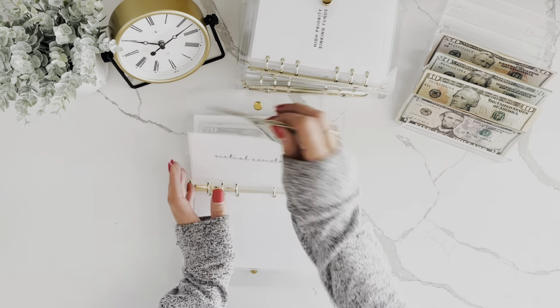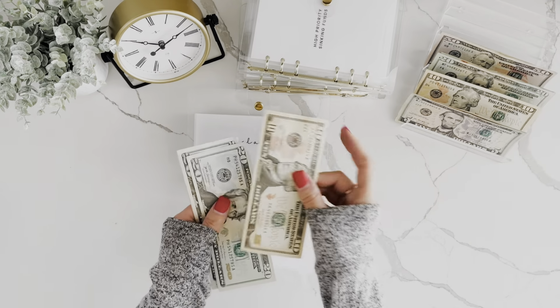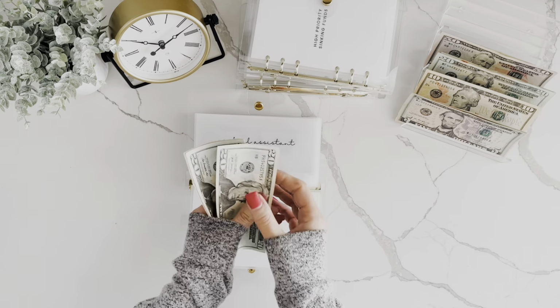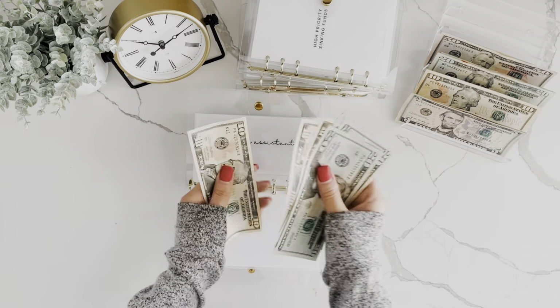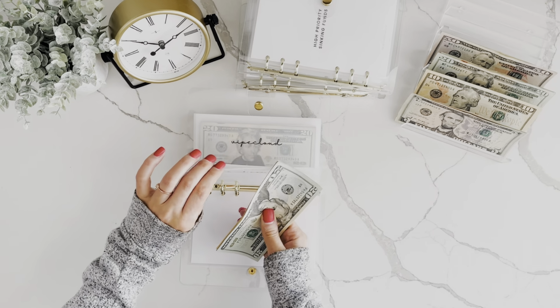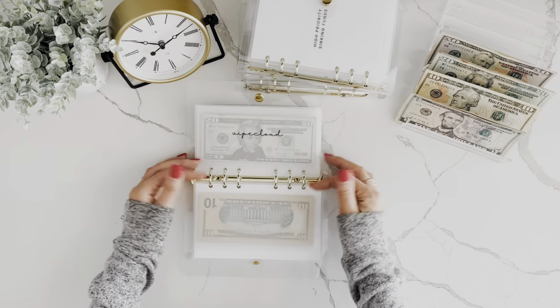So virtual assistant, this is for my virtual assistant for my incorporation. These 10s are just amazing. All right, so now it has 20, 40, 60, 70, 80, and 90. And I'm technically a month ahead with this stuff, so this will go to paying her in March. I've already paid her for February.